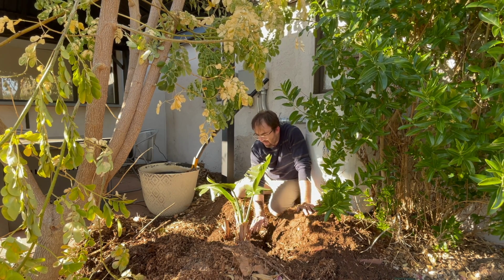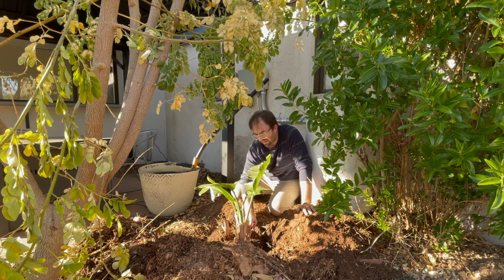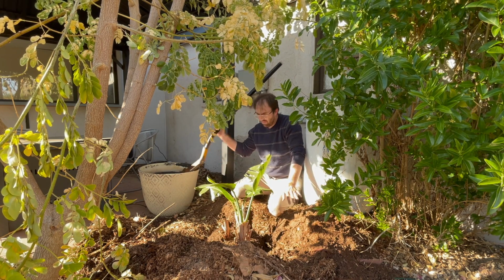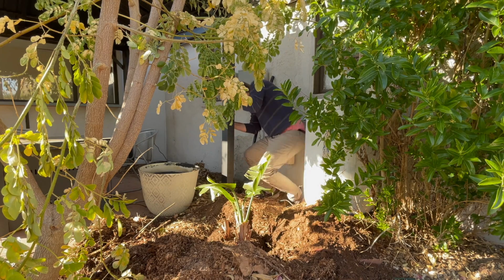So I did dig down around a little bit. I am seeing some of those top roots, so I'm gonna stop. Definitely buried too deep before. So let's add in this soil over here and get this guy the rest of the way in the ground and plant it.